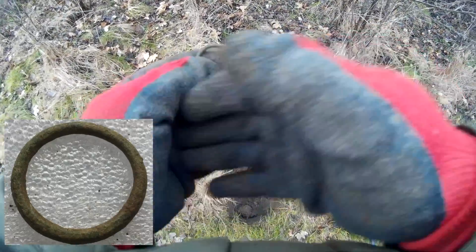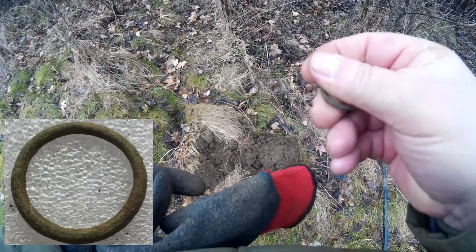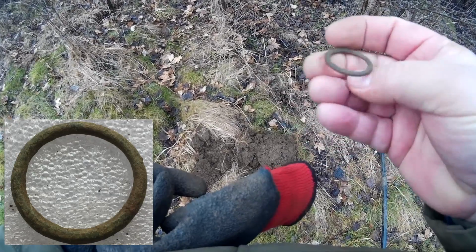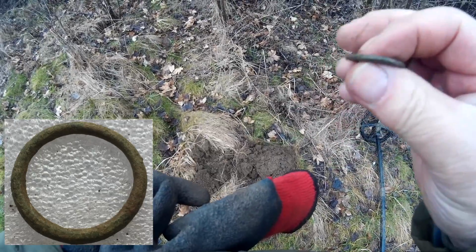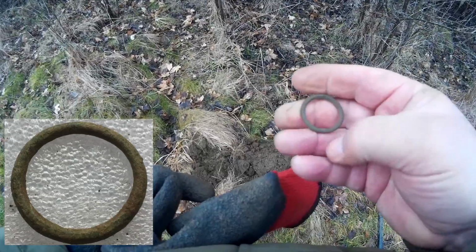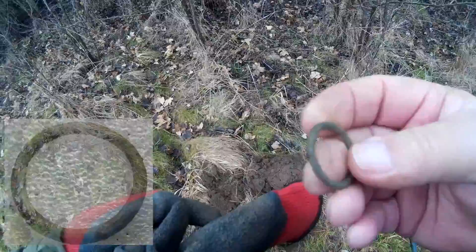But anyway, nice little copper alloy ring, and I don't know why, but I'm always pleased to find one of them. When I saw the edge, I thought it was a halfpenny or something like that, but there you go, one little copper ring, copper alloy.